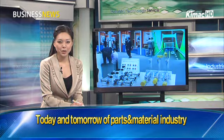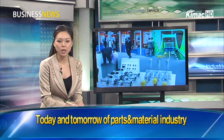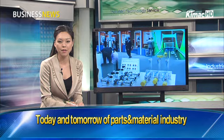An event took place to raise public interest and encourage public interaction in the parts and materials industry. It also offered a chance to forge partnerships between advanced countries. Olivia Hur went to the Parts and Materials Future Vision 2020, an event that marked the 10-year anniversary of the enactment of the special legislation for parts and materials.